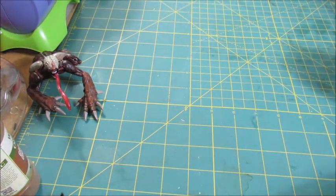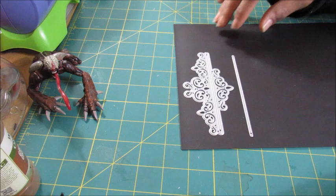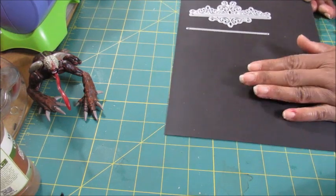And for the piece that goes with it are the dies. Dies for me are a must-have. And to store the dies, I have this magnetic sheet right here.